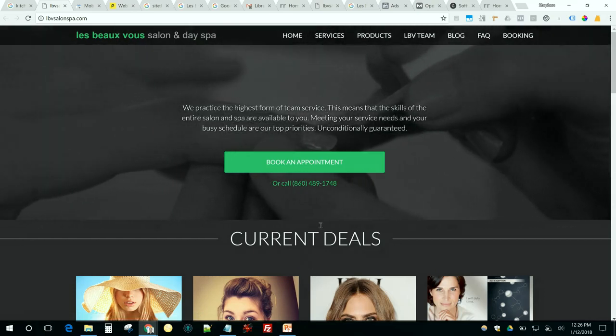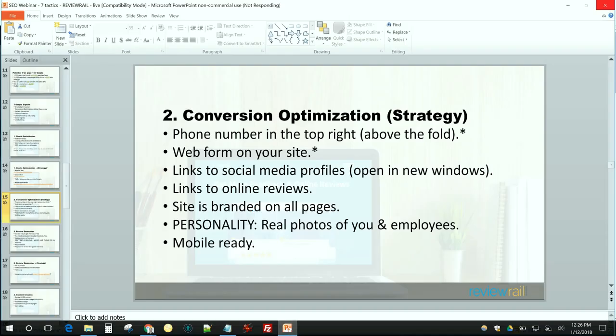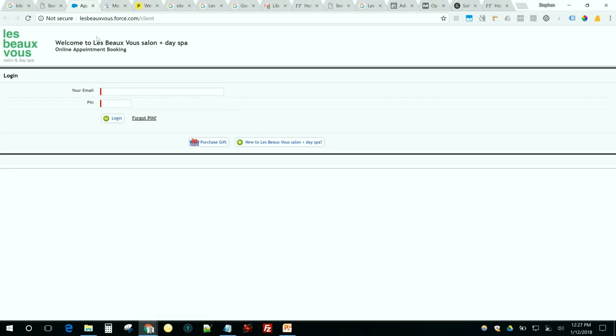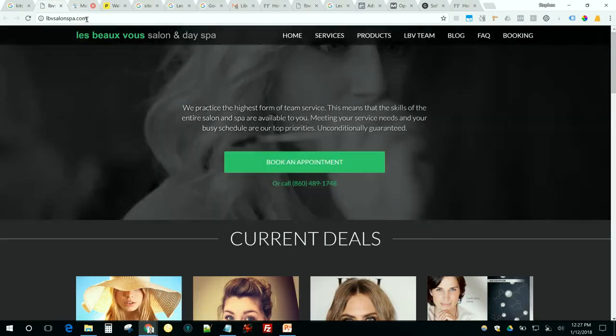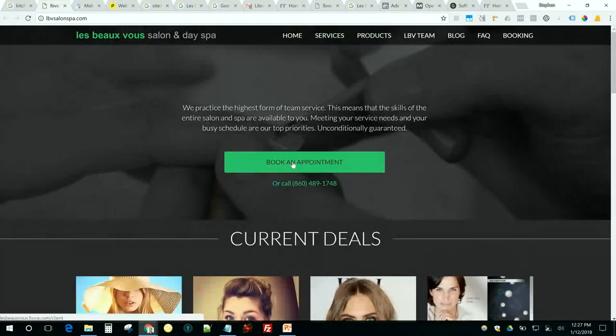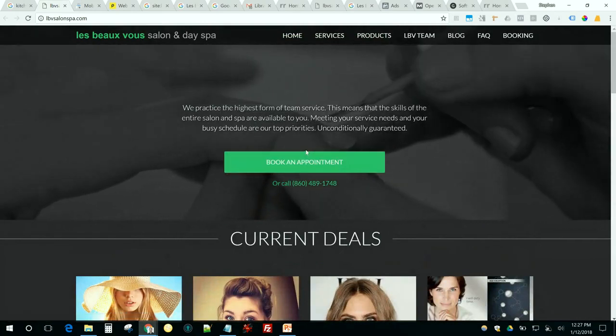Now, I also said a good web form on your site. So this company looks like they have a book an appointment form. And then it goes to just this. So this is kind of confusing. If I just want information, I have to create an email, I have to put my email in and then a PIN. I'm probably not going to do that. So for them, they should definitely fix that, because they're probably losing business from that. People aren't going to take that step. You want to make it as easy as possible.